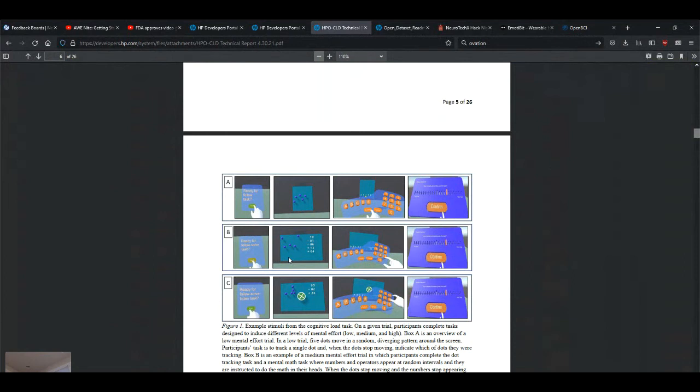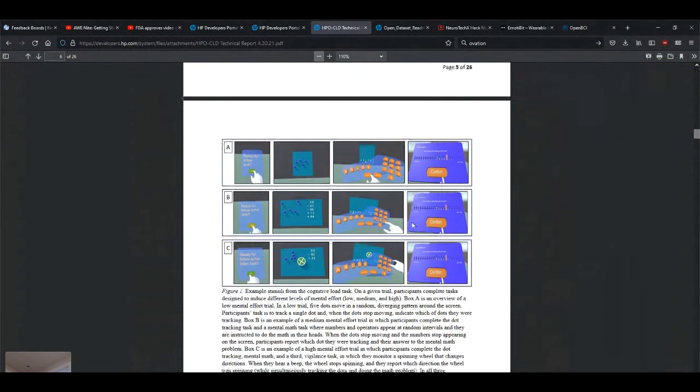Okay, so I would look at how the cognitive load went in, and then as soon as I had some understanding of, okay, for the low CL task, their average pupil size, I would pick a subject. I would say for this person, it's 3.5 millimeters. For the medium task, it's 3.8. And for the high task, it's 4.2.